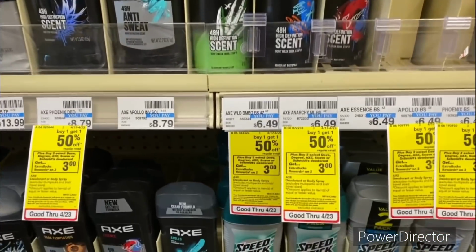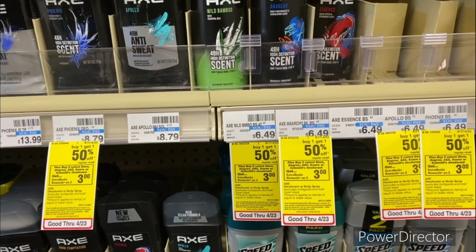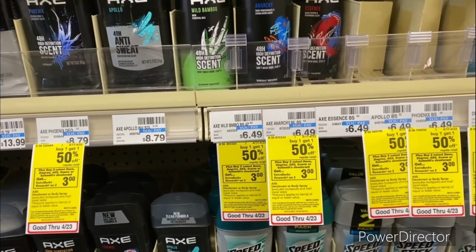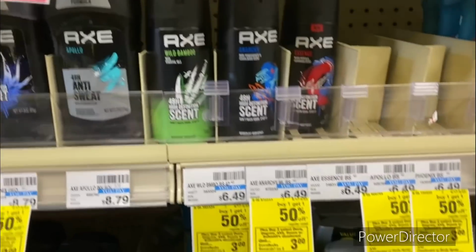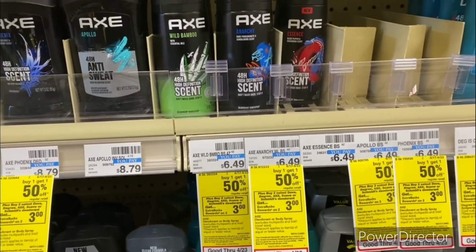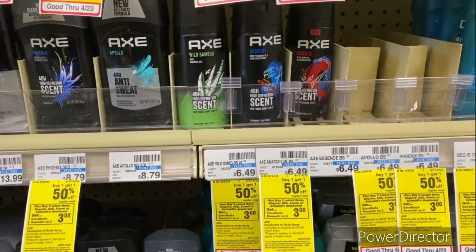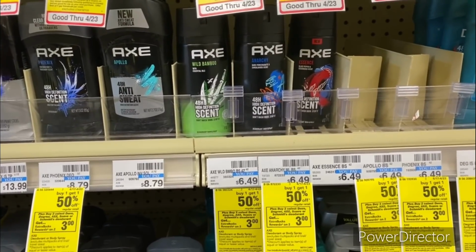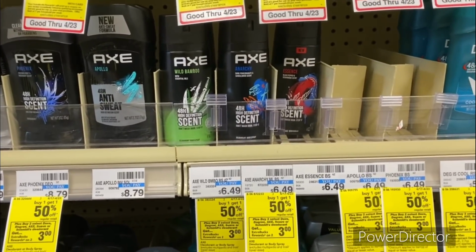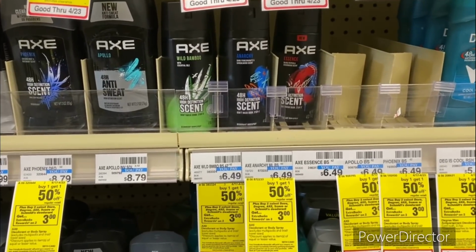My next transaction is going to be when you buy two select Dove, Degree, Axe, or Suave deodorant, earn back a $3 extra buck, limit of one. Now, priced at my store, they're $6.49. You know, the half off is going to be like three something. I do have a $3 Axe Body Wash Axe Spray CRT. I'm going to use one Axe BOGO manufacturer coupon. And I'll be back with this receipt.